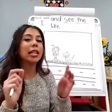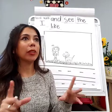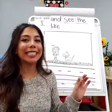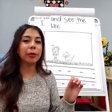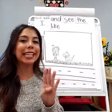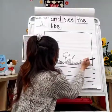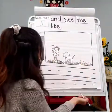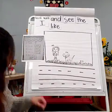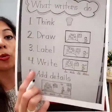Say it slow first. Grass. Okay, let's go ahead and break it apart. G-R-A-S. Grass. Okay, I'm gonna label grass. Okay, and now I'm going to move on to my step 4, which is write.